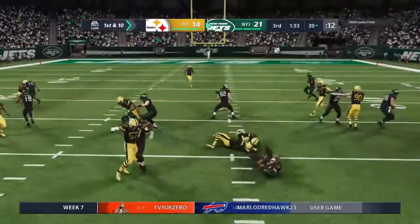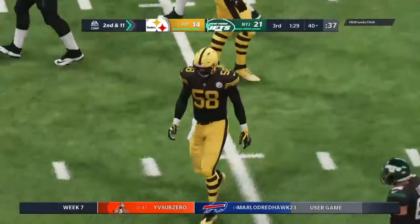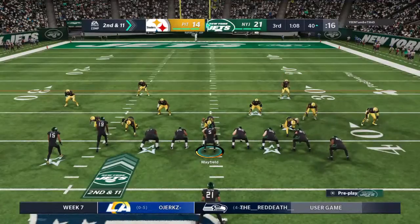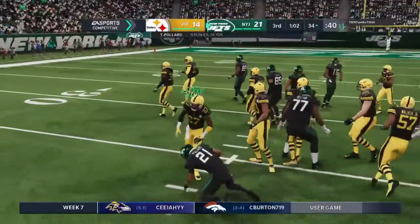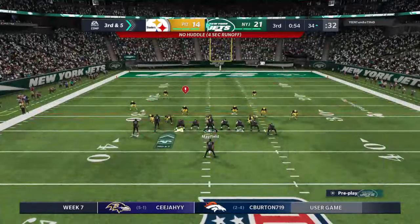Now Pollard. And he'll be brought down behind the line of scrimmage. He'll lose a yard there, a loss of a yard, and it's 2nd and 11. Here's Pollard again. And give him 6 yards here as he's stopped near the 35 at the 34. He's tackled at the 34-yard line.